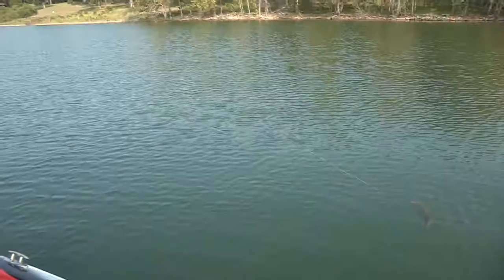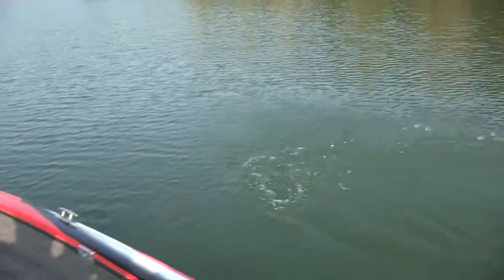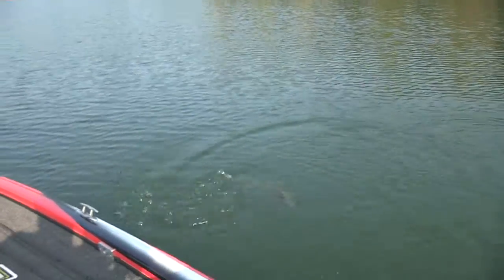In the mornings, you want to be throwing small popping lures like a Pop-R over the long points, and if there's rocks on those points, that's even better. Fish from the shore out to about the 12-foot depth. Once the sun's on the water, switch over to a brown jig and pig or a jig head with a green pumpkin finesse worm.